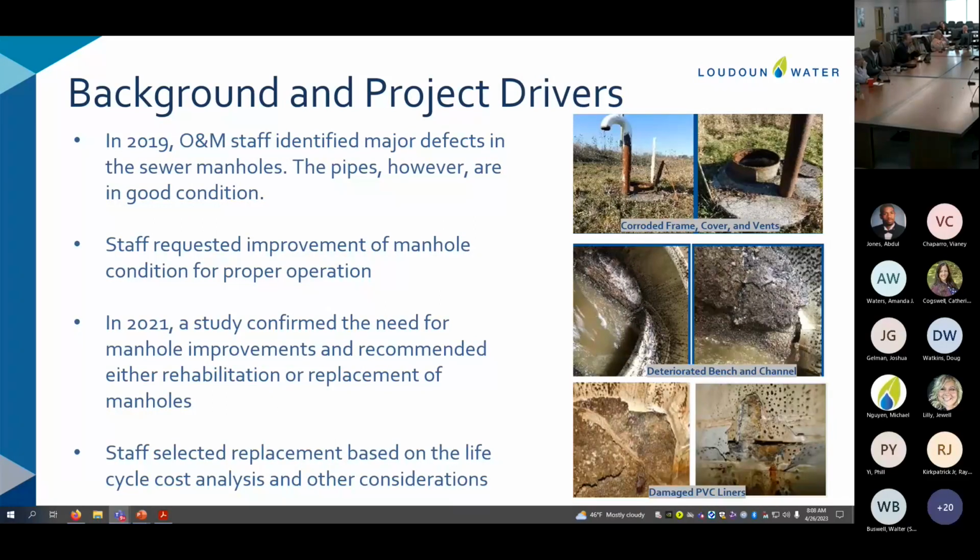I just wanted a little bit of background. Thank you very much for the details. I have one question. You may have already covered it, and perhaps I missed it. What's the number of manholes we're talking about? So we're replacing one larger vault at the intersection of Loudoun County Parkway and Route 50, and then 24 downstream manholes.